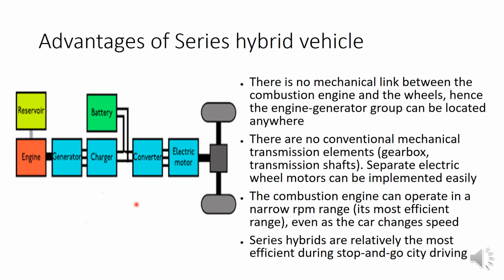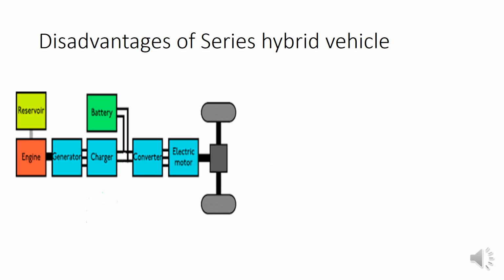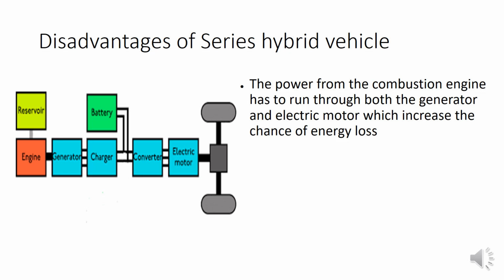Now what are the limitations? Does this system have any limitations? So let's see the disadvantages of series hybrid vehicles. The main disadvantage is the several energy conversions that take place in this system. That means it has energy loss. More energy loss is associated with this system. First we are converting chemical energy to heat energy, then heat energy to mechanical energy, then mechanical energy to electric energy, then the electric energy is converted to mechanical energy in the motor. So a number of energy conversions take place continuously. In each conversion there will be some loss.